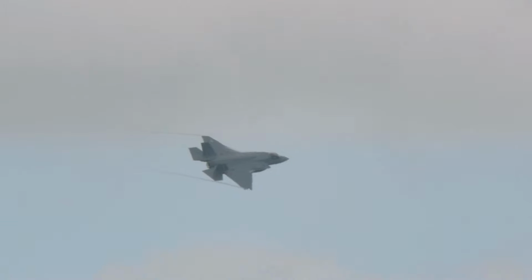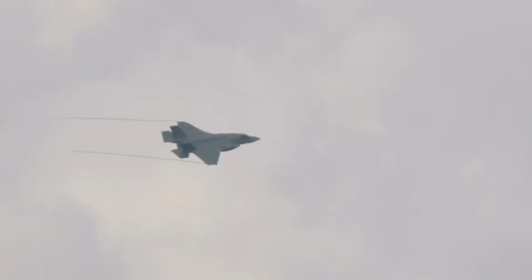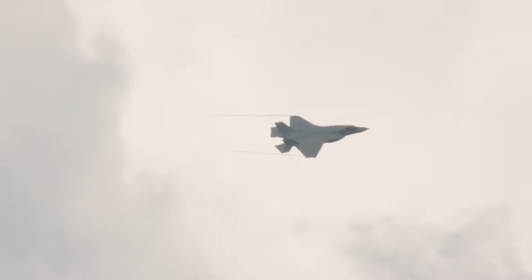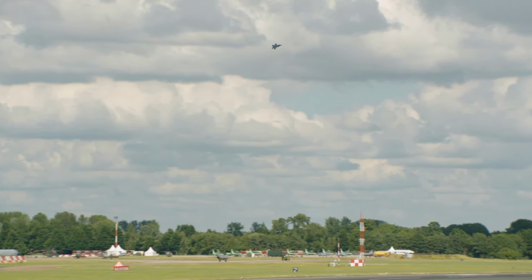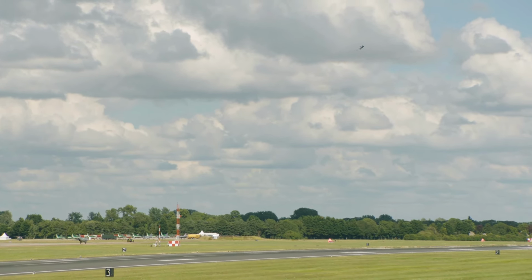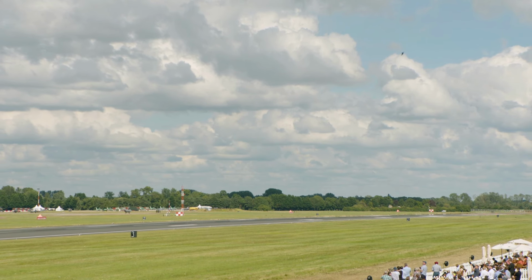Recently, having returned from Exercise Steadfast Defender, where F-35s from 617 deployed on board HMS Prince of Wales from February through to March of 2024. And the unit we haven't mentioned yet is the Royal Navy's first Lightning unit, 809 Naval Air Squadron, which reformed in December of last year. And this past week, the first mission was flown by solely 809 NAS personnel.